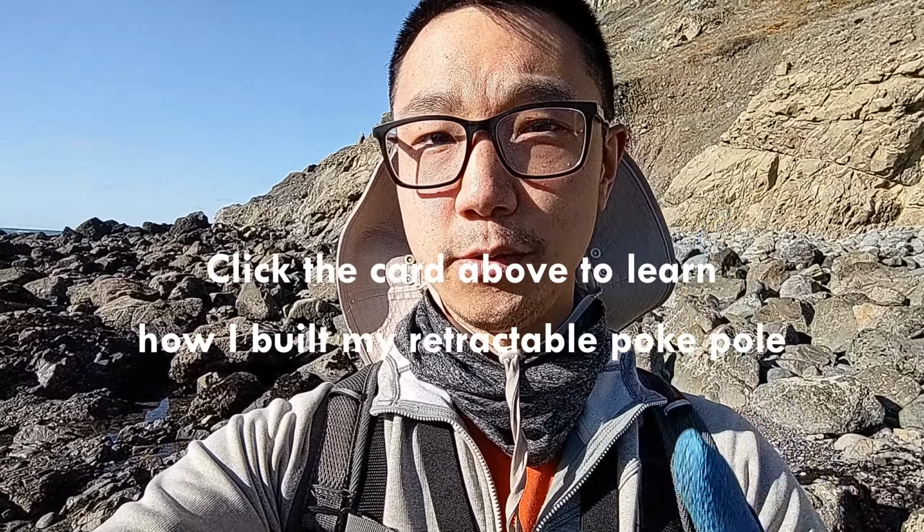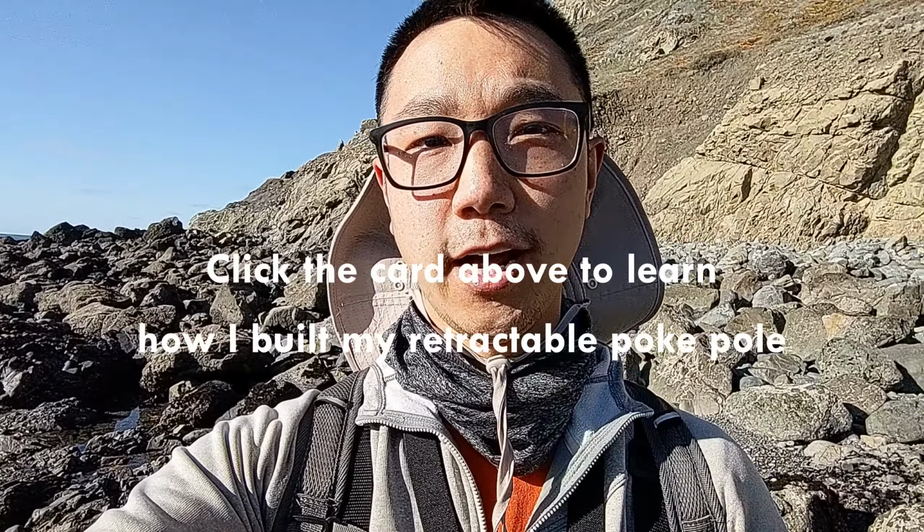It's Nelson, and I'm out here today doing one of my favorite, if not the favorite, types of fishing. That's actually how I started, and that's poke poling. There's a link to the video on how I built my poke pole. It is retractable and practically indestructible because it's made of PVC, so you can also use it as a walking stick.